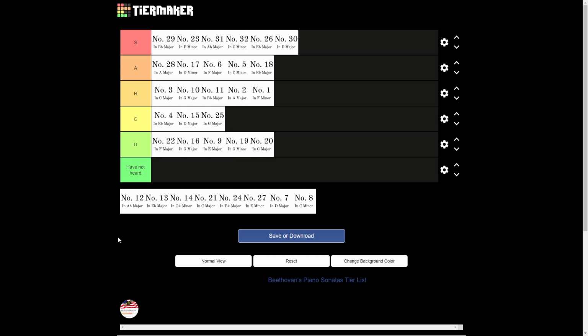Let's see. Oh, okay, the Pathétique, number 8, right? Number 8, actually, it's okay. It's good. It's one of those well-rounded sonatas, isn't it? There's not a weak movement in there that you forget. You have the turbulent first movement, the very nice, very lyrical second movement, and then you've got this nice little light third movement to kind of cap off the piece. So, where do I put this? It's definitely a memorable piece. Maybe an A tier.